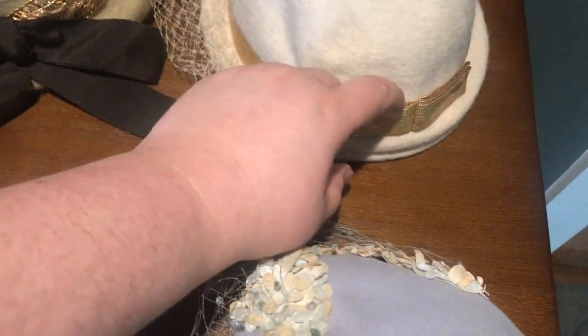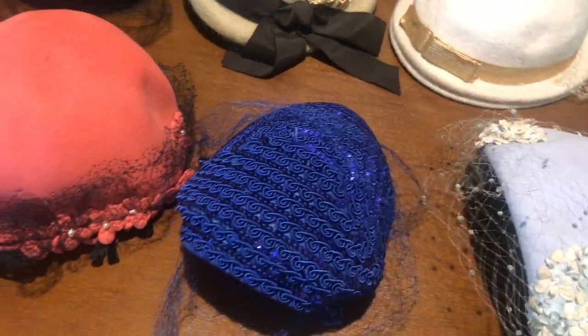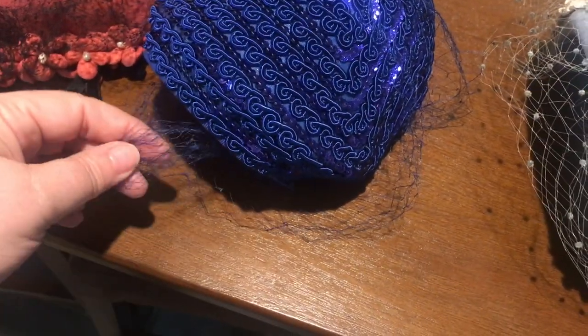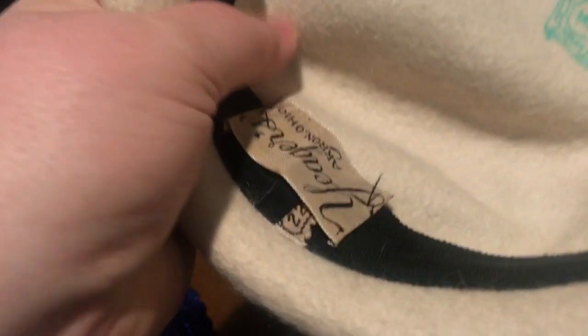Another wool one. This is pretty with the little gold bow here. And whoever donated these, they were mysterious. They liked the little netting over their eyes, because 1, 2, 3, 4, 5 of these hats have that netting, which is super neat. But going back to this wool one, a couple of these are actually stamped like they were sold here locally in Akron.